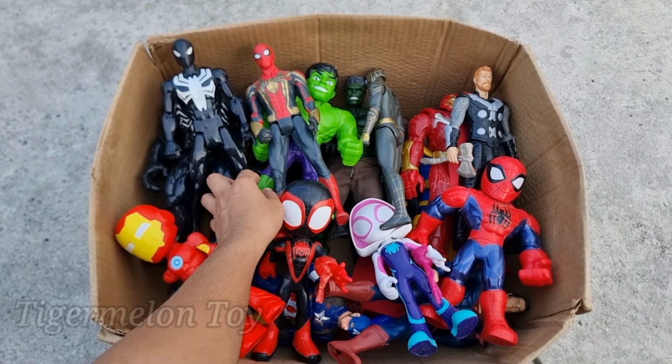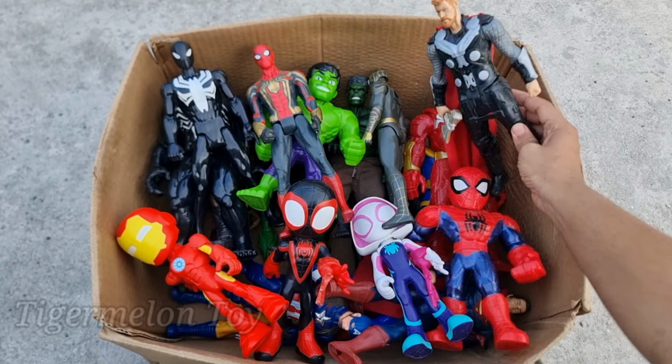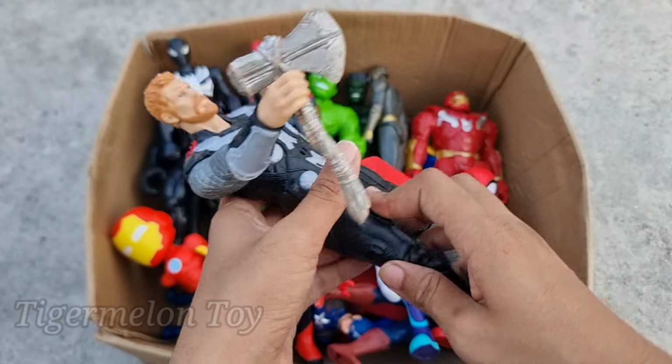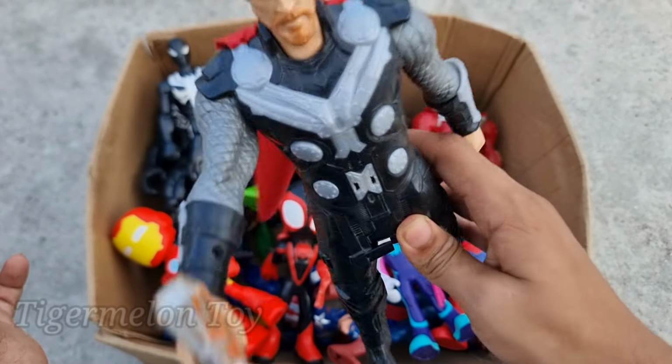Now, who is next here, guys? Let's see who is this one right here, guys. Oh, guys, look what I got. Wow, look at his very cool hammer in his hand, guys. Look at the very cool red cape. This is the hammer superhero, very strong superhero. This is the hammer hero, Hammer Thor.